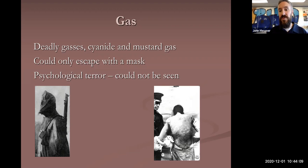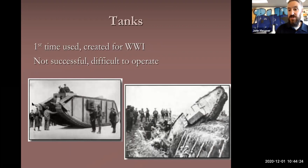After World War I is over, it becomes outlawed amongst all major civilized countries. Advanced countries outlaw its use ever in warfare, biological and chemical weapons, after World War I, which doesn't mean that every country always abides by it. And then tanks are going to be developed, again to kill the soldier in the trench.